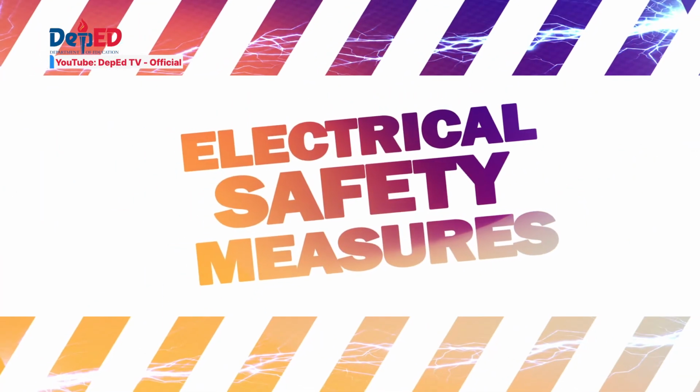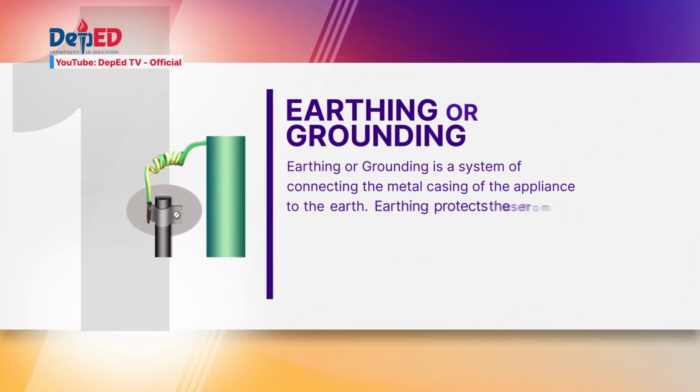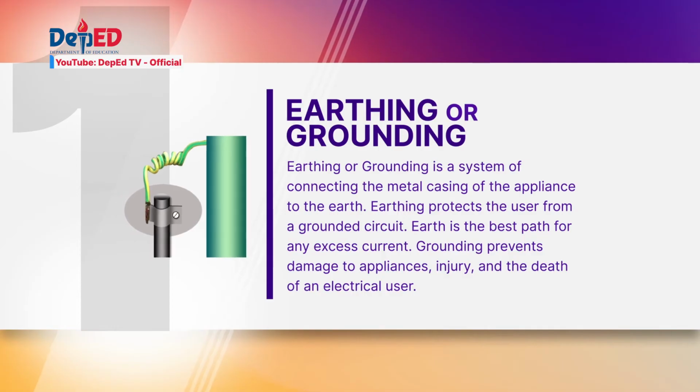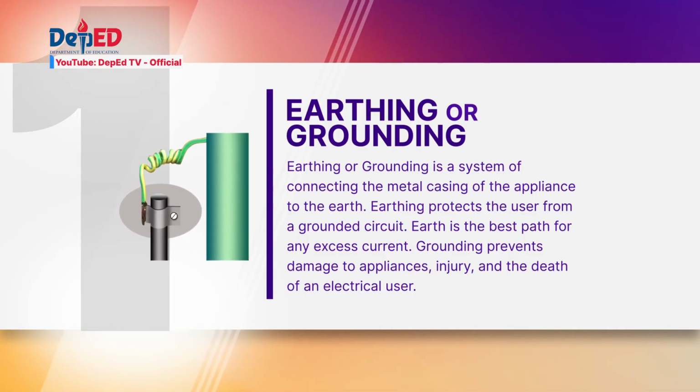Electrical safety measures. Earthing or grounding is a system of connecting the metal casing of the appliance to the earth. Earthing protects the user from a grounded circuit. Earth is the best path for any excess current. Grounding prevents damage to appliances, injury, and the death of an electrical user.